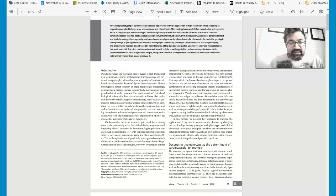So the areas that have seen a lot of growth are high throughput next generation genomic, metabolomic, transcriptomic, and proteomic arrays coupled with widespread adaptation of the electronic health record. So this is what caused an era of big data in cardiovascular disease investigation.